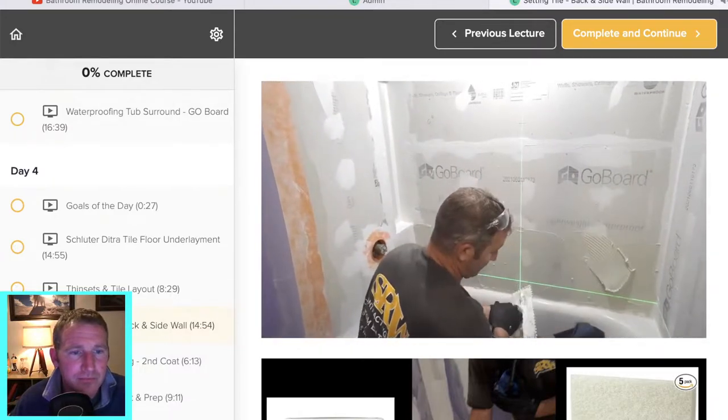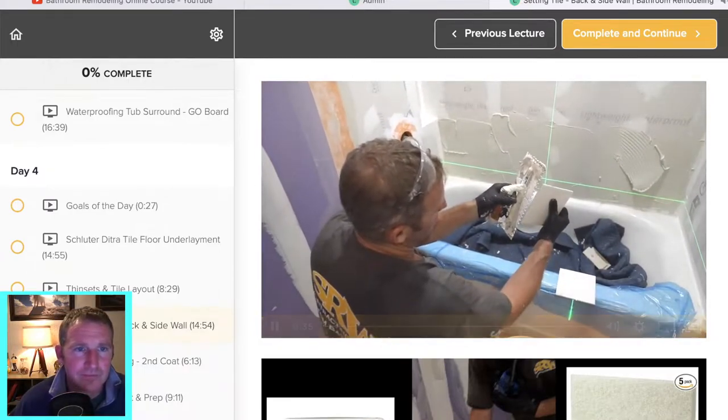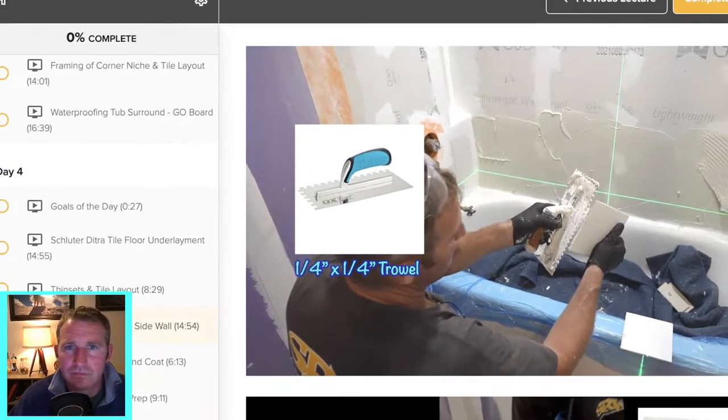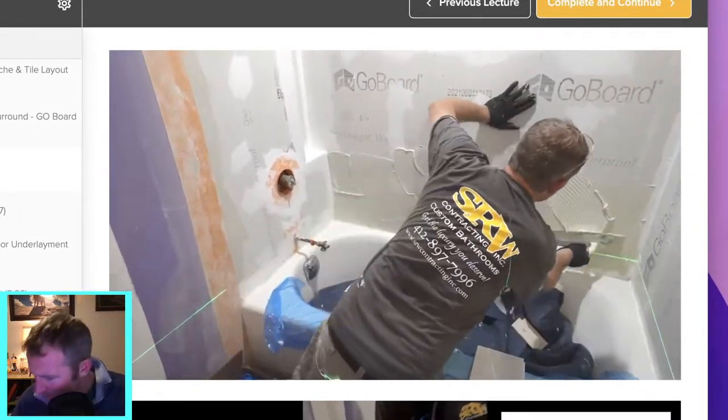We're going to be using a 1/4 inch by 1/4 inch trowel. Most of the time I set my tile with the same thickness of trowel on the smaller tiles, but this isn't always the best way to know whether you need it. I'll show you in a minute. We'll spread this thin set first.